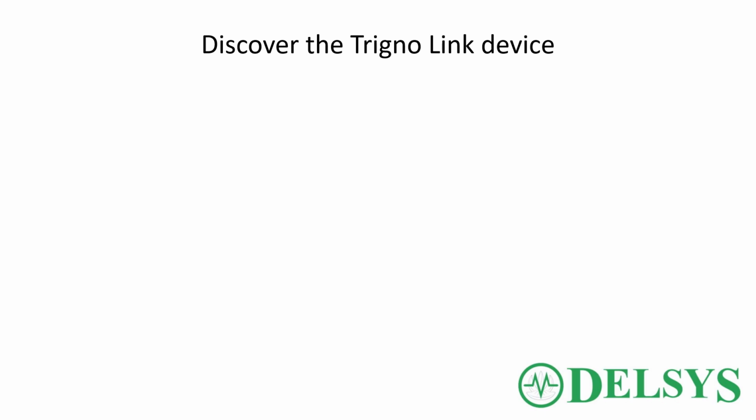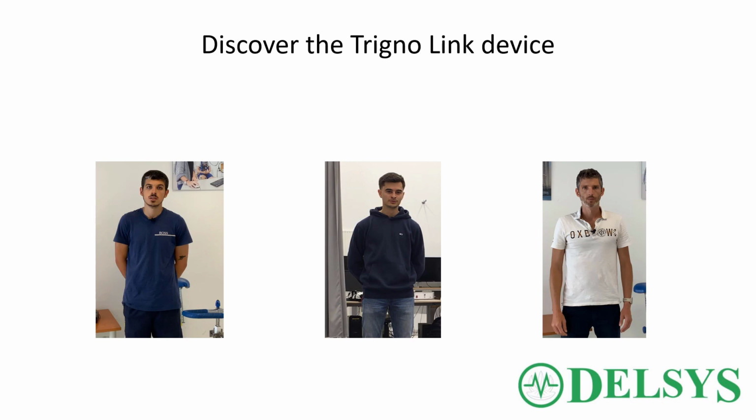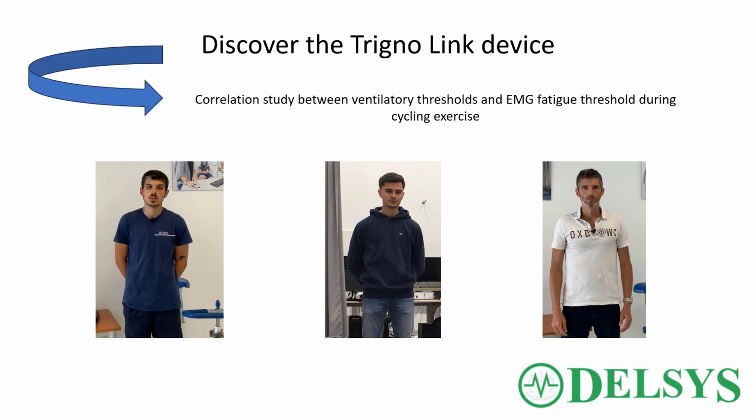In the context of our master degree program, I had the opportunity to work with Delsys on a small project aiming at discovering the Trigno Link device. And this was something we performed with two master degree students during their first year internship within the lab, Hugo and Ryan. And we performed a study on the correlation between ventilatory thresholds and EMG fatigue thresholds during cycling exercise.